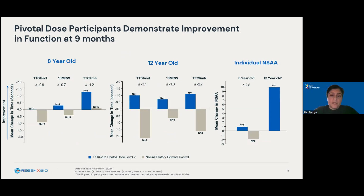So we had 2 patients, and these patients are older than what you've typically seen presented from other studies. Our first patient here is an 8-year-old, and our second patient is a 12-year-old. And we compare them to the natural history control, which is in the gray boxes, and in blue we have how our patients are performing.